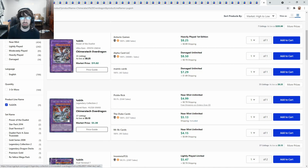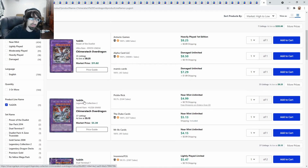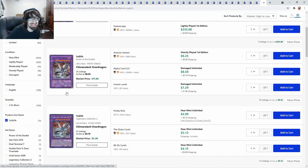The secrets from Legendary Collection 2 are very good. They pop out quite a bit, right? So if you want one to play, I would grab the ultra or the secret. If you want one to collect for it to go up, I grab the DT or the ultra rare, right? But the secret is still not bad for that purpose as well.